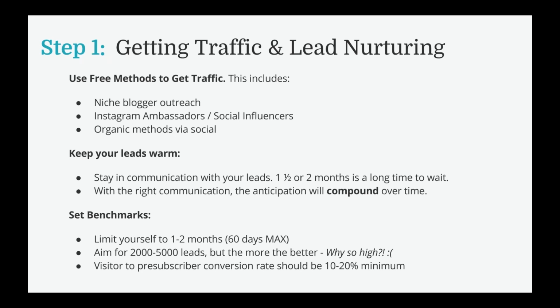That's similar to Instagram ambassadors. Look for people who have different channels or different sources of following that will fit into your niche. Reach out to them, give them that same pitch. Say, hey, this is great for your audience for these reasons. I'd love to create this incentive for you to give us a shout out. That can push a lot of traffic to your landing page.